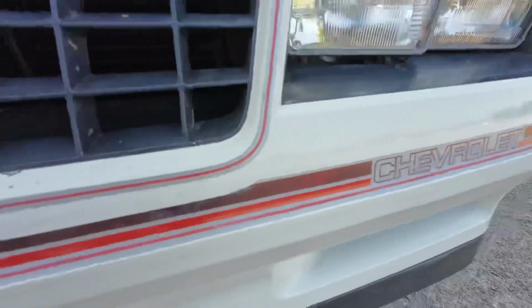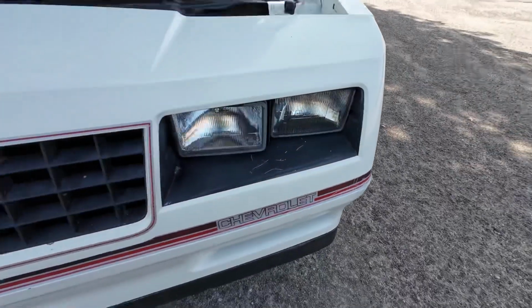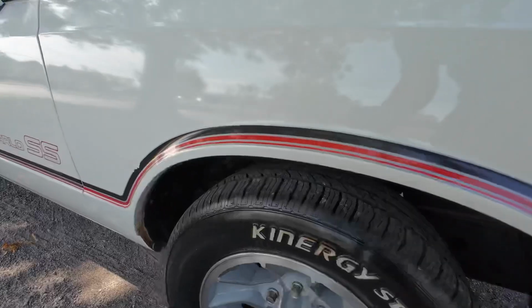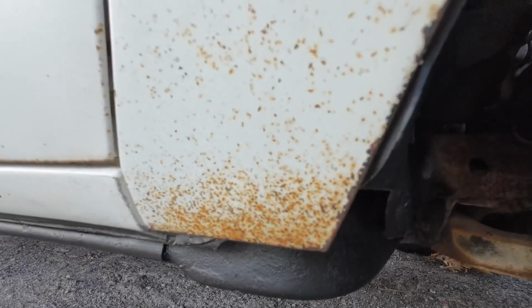The decals up here, a little faded, little scuffs by the headlights. Up here in the corner, you got a big spot. I guess they bumped into something. Cracks. This side's got some chips too. Coming down the side, little scuff mark there. And over your fender, you got some chips. Little chips up here exposing the metal, which causes a little surface rust. You see it down here as well.